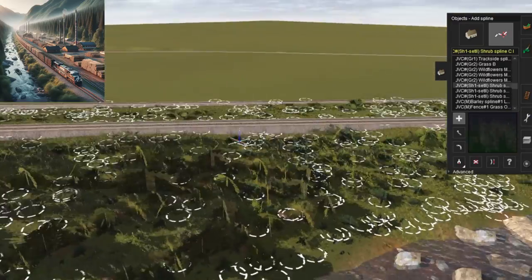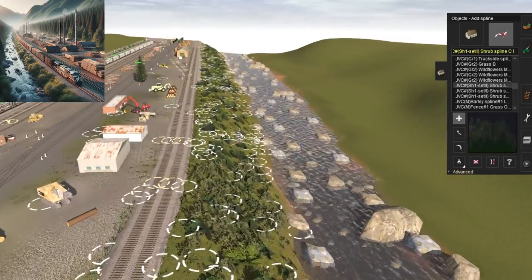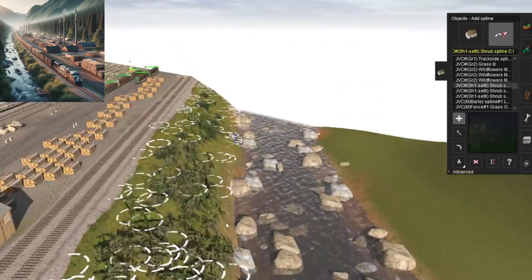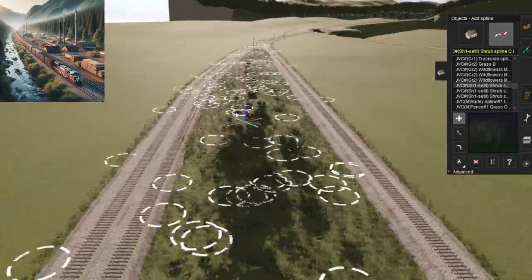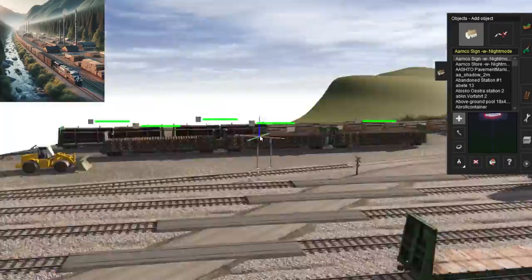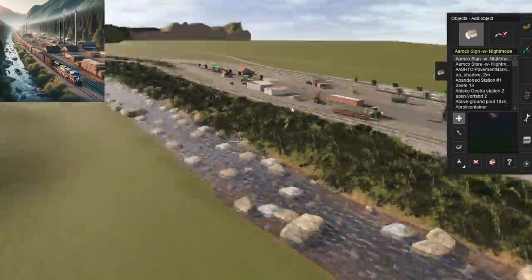It is a logging facility after all, so we're going to have an area here where it's kind of cleared out. And even along the riverbank here, there's not as many trees through this area, mainly because this area's been cut out a little bit. They are working to get logs out of this area, so we can't have too many trees in this area.